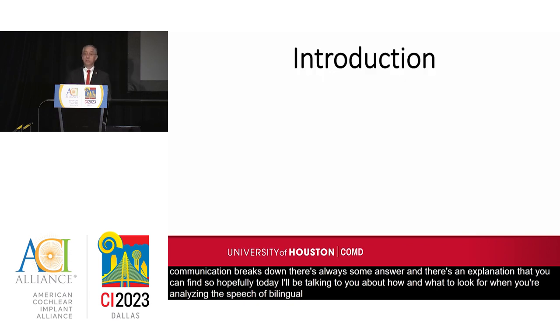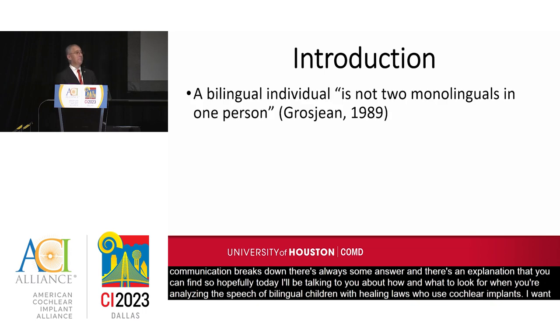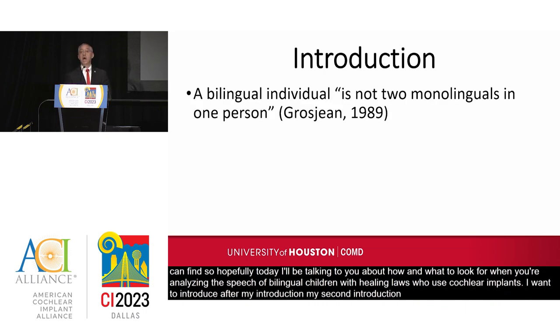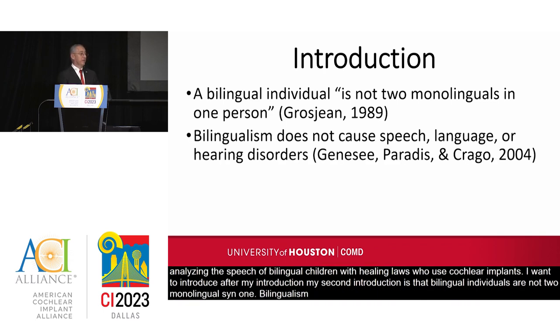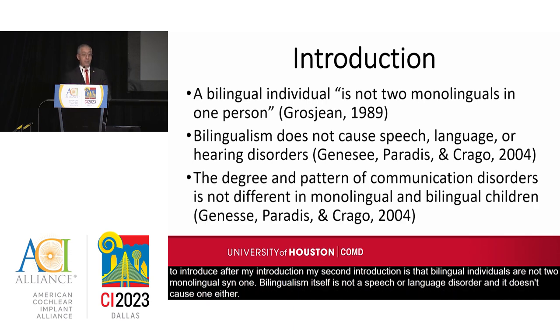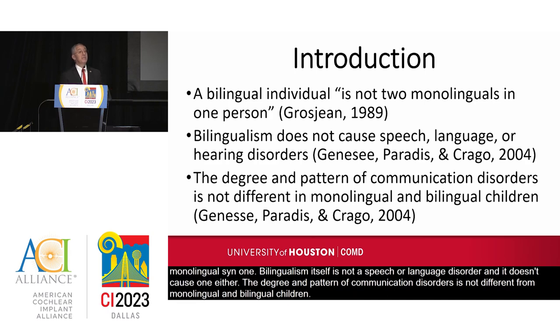My second introduction is that bilingual individuals are not two monolinguals in one. Bilingualism itself is not a speech or language disorder, and it doesn't cause one either. And the degree and pattern of communication disorders is not different between monolingual and bilingual children. That is to say that bilingualism doesn't exacerbate speech or language disorders.